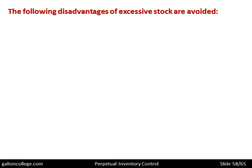The following disadvantages of excessive stock are avoided. So sometimes companies can hold excessive stocks. Now this is dealt with in other videos on the course, but excessive stocks means that the company has invested in stock which is standing idle. So in other words, that capital is not helping the business, it's just sitting in the stores. That would be excessive stock.